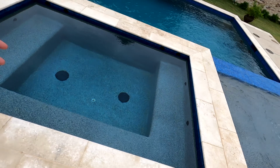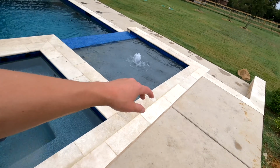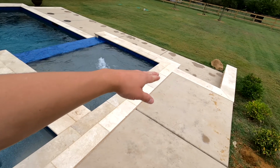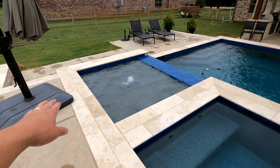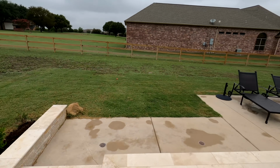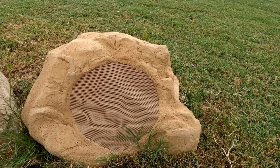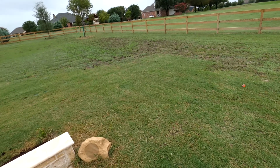And imagine like you're hanging out here in the hot tub, relaxing, enjoying a cocktail. You can just come over here, turn these bad boys on, independent. And then your kids can be inside watching a movie. Get ready for the demo, guys. We are gonna get to bumping.